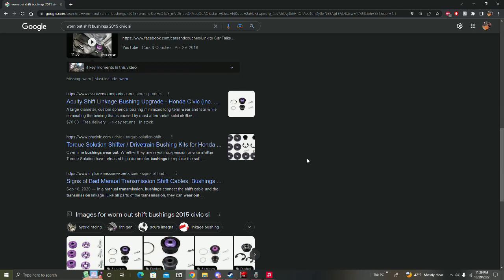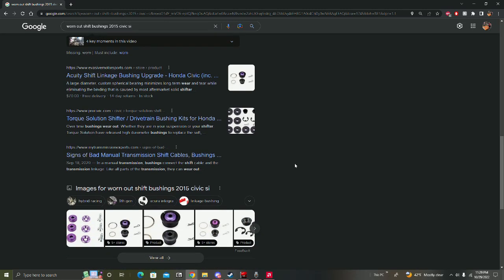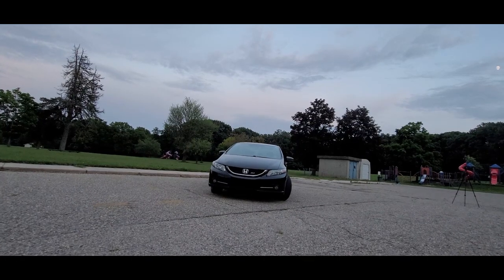I can't confirm this as it's only a theory, but I'd love to hear from anyone that has one of these cars because the car had much more accurate throws when I first drove it years ago. Of course, it could also be that I was being a huge baka and shifting too fast, but I digress. I quite like how this car behaves.